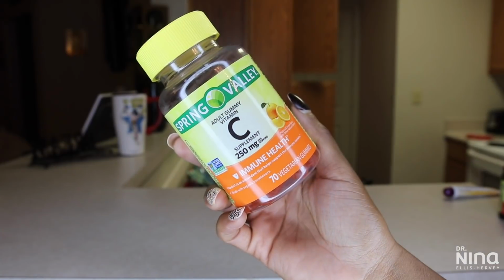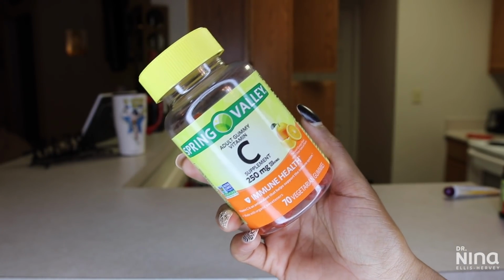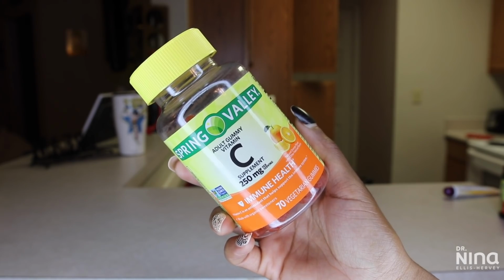So along with taking prenatal vitamins, which y'all know I've been taking for years, I also take vitamin C. Vitamin C can help speed up skin healing from wounds and even scars.